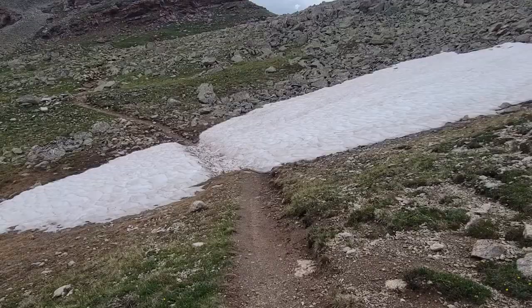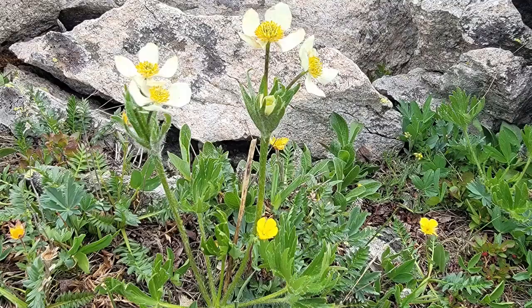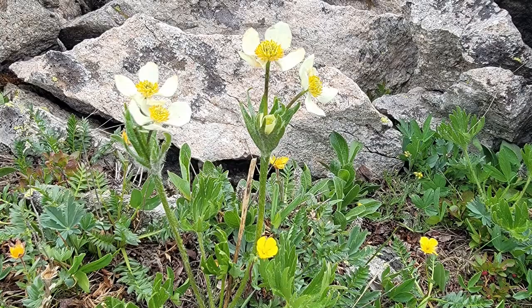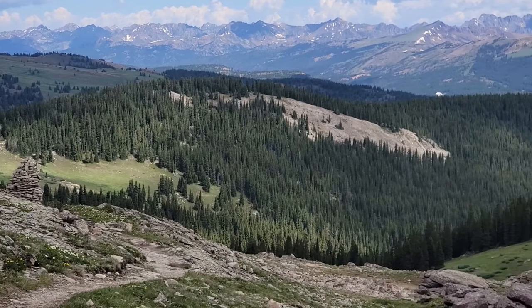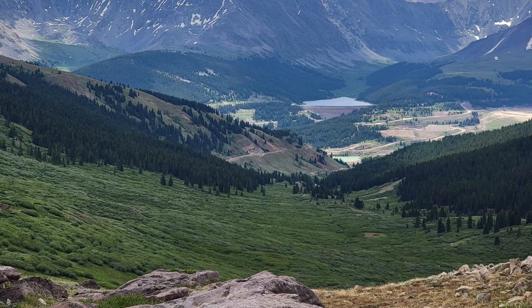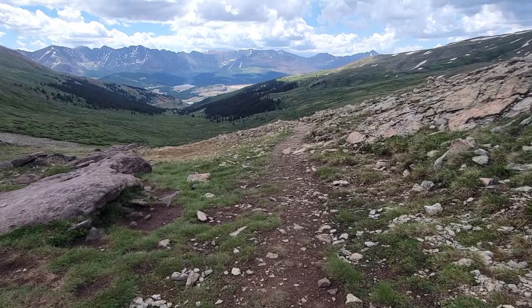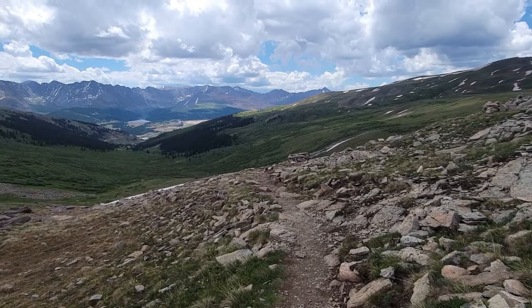Ooh, the first snowdrift I have to cross. And it looks to be about 8 feet long. Okay, now we have about a 3 mile section of trail to get to Kokomo Pass, and it's all above Timberline, so there should be some good views.